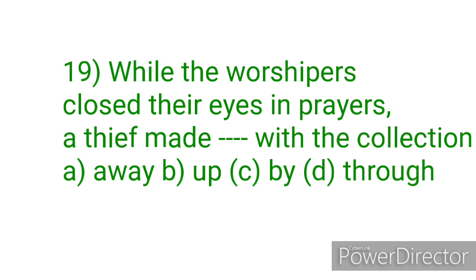Option C, by. Made by. You use by when you want to say that somebody created something or somebody invented something. And option D, through. Like I said earlier in the other question, you don't say make through or made through. Rather, you say made it through or make it through. So option D is actually incorrect. The correct answer is option A, away. While the worshippers closed their eyes in prayers, a thief made away with the collection.